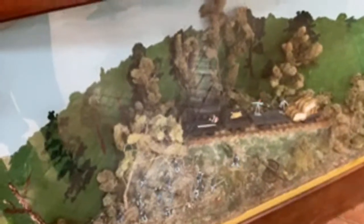Here's the train. It was the second railroad to be built in Mississippi, which is kind of interesting. They didn't have a cannon here, but at the Battle of Lusty, there was a cannon on a train. Very interesting.